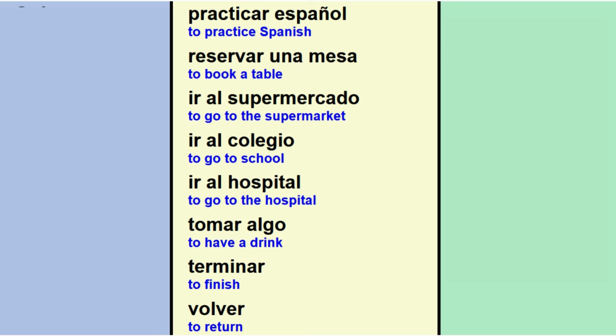Next, to go to the supermarket. The word for to go is very short, two letters, just like the word go. Ir. Ir is to go. Ir al supermercado, to go to the supermarket. I wonder if you can guess what to go to the market would be. Ir al mercado. So if you've got supermarket, you've got the word market in there, and the same with supermercado. So ir al mercado is to go to the market.